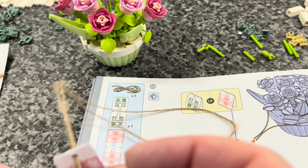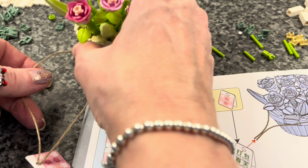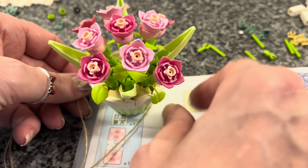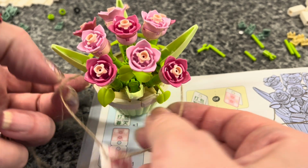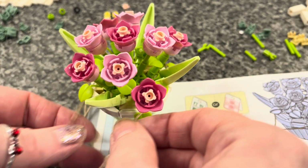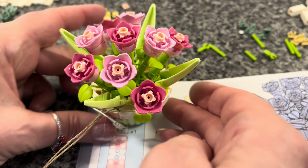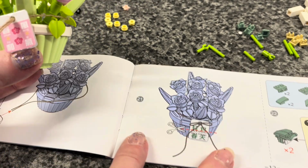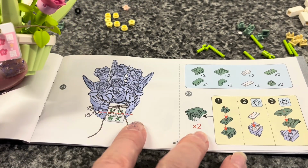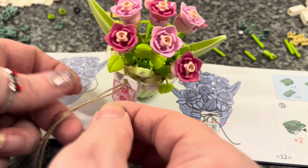And then we put it around the edge of the flower bowl. Might be better to sit it in actually, do it that way, like that. And it's just under, in there it goes. Then they pull it up like that. And they tie a little bow, and then you can cut your string off. Oh, that's so cute.